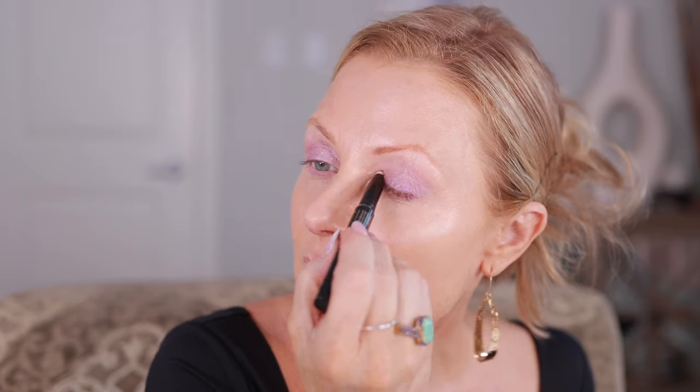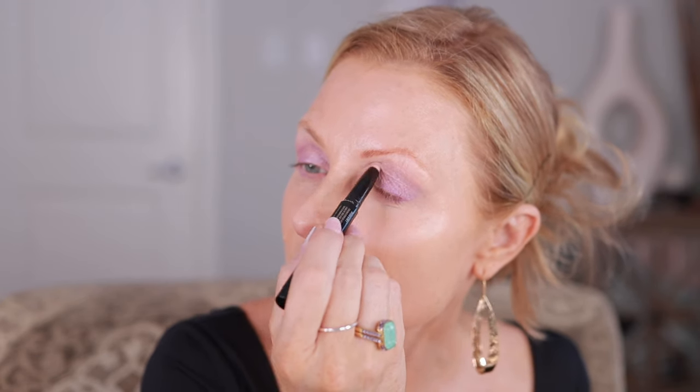Should I even bother with this one? Let's see. Maybe I'll put a little bit in here. See how it layers up. Unnecessary, but pretty. Oof. Oh, it pulls. A little bit there, maybe. Just right there. That's it. This is worth it to me because of the color.